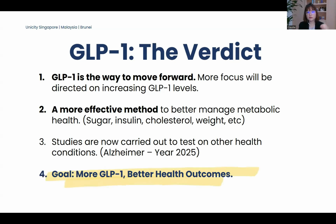So the goal is we need to have more GLP-1. End of the story. Everybody, doesn't matter whether you have any metabolic issues, the more GLP-1, the better. You don't have to wait until you have a problem to have more of it.